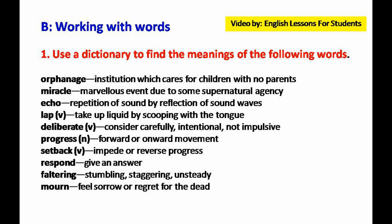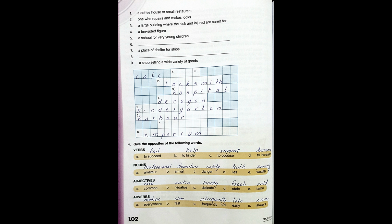Progress. Forward or onward movement. Setback. Impede or reverse progress. Respond. Give an answer. Faltering. Stumbling. Staggering. Unsteady. Mourn. Feel sorrow or regret for the dead.